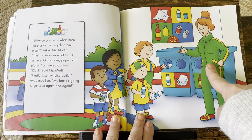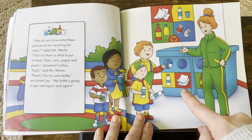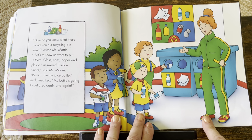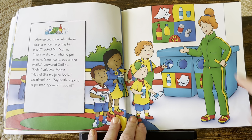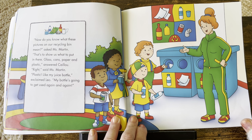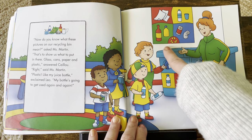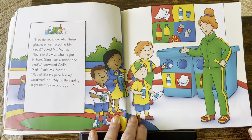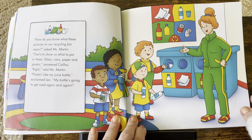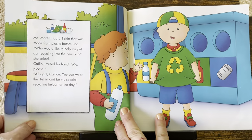That's to show us what to put in there. Glass, paper, oops, I lost my spot, and plastic, answered Caillou. Right, said Miss Martin. Plastic, like my juice bottle, exclaimed Leo. My bottle's going to get used again and again. Make sure you look for recycling bins. If there's one near you, make sure you use it.